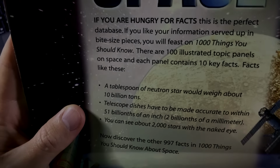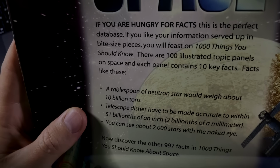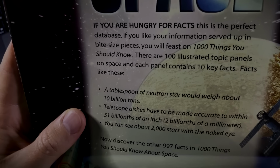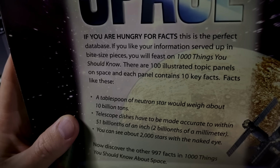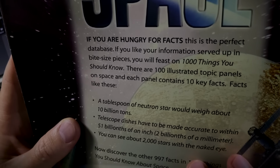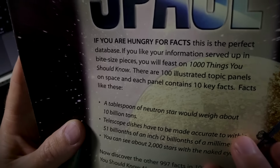which is the state of matter left over after, at the end of a star's life, of a particular type of star. I think it might be a supernova, but we'll definitely find that out as we go along.